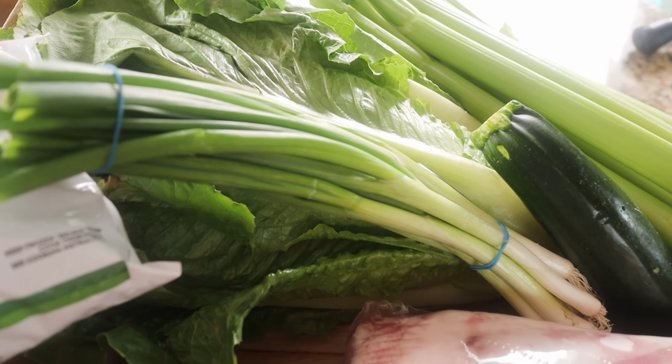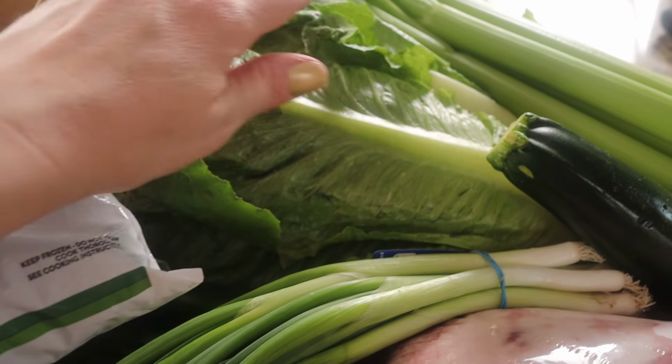When it comes to the vegetables, I have a bunch of green vegetables here. First, I have a head of romaine lettuce because I want to make some salad.